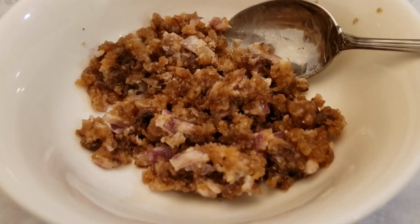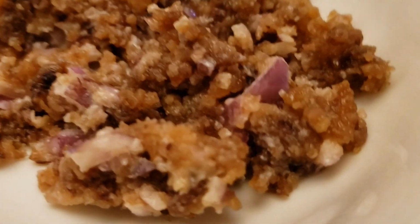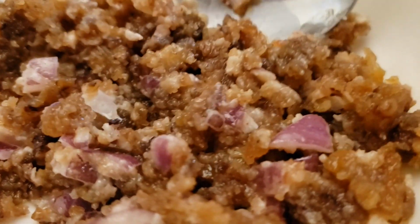Actually, good. We're actually having Pusit Sisig here from Mama Finas.